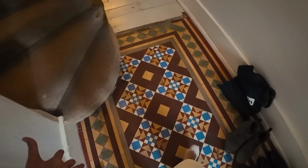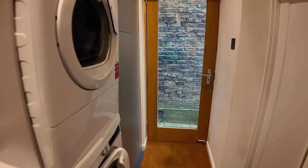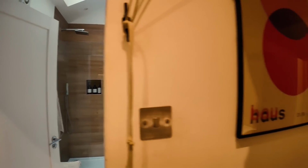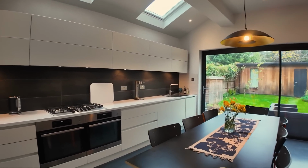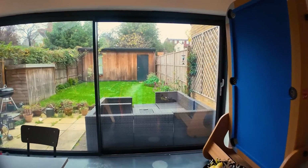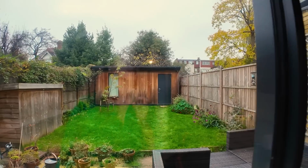Entryway, original tiling, and then it leads to a utility room, which has a washer and dryer. Nice spacious bathroom with a skylight, and a little pantry section, which is super cute and very handy. That leads to the kitchen. The kitchen has a skylight and a beautiful big dining table, a little sofa, and it expands out to the garden. And then apparently the owner built the music room that's totally soundproof, so he must be in the music industry, a music producer.